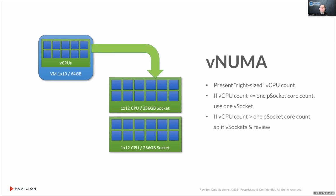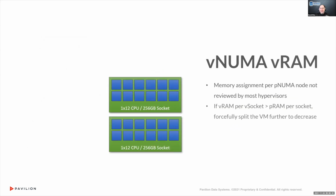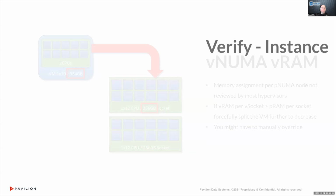Now, if the VM does not fit inside one, cut it in half, subdivide it, see if that lines up. If it still won't fit, go to 3 sockets, 4 sockets. This is actually what vSphere is doing automatically under the hood. But be warned, make sure it gets it right. Part of the reason I always say be careful with this is that at the time of this recording, it doesn't look at the amount of memory in there. So if, let's say, the cores fit in one socket, but the memory does not, you now have remote NUMA memory lookups going on under the hood. You can end up with an imbalance there. So you may need to manually override and force this kind of architecture in there.